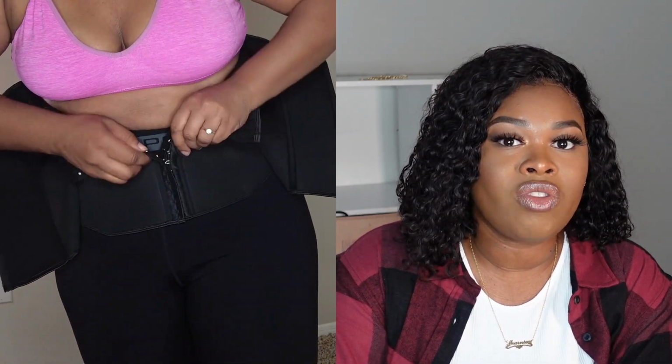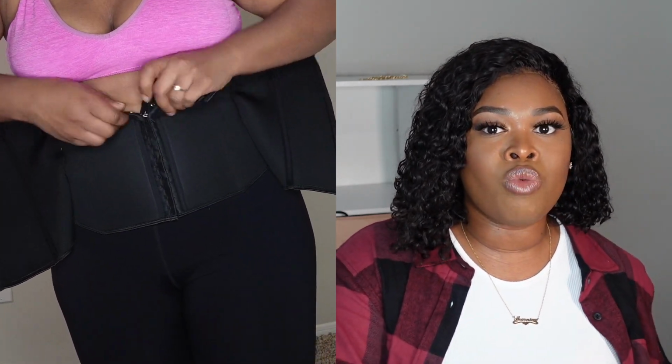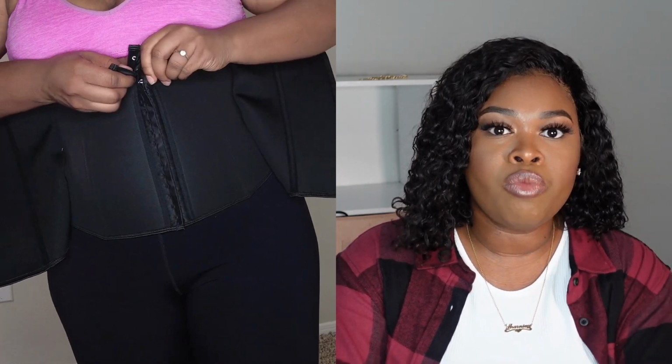And we also have this zip and clasp waist trainer as well. It's really, really similar to the first one that I showed you with the vest, the neoprene, but it just does not have the vest on it. So if you want to go for an option that you don't necessarily have to have the straps on it, you just want to have the core itself, it's perfect for that as well.